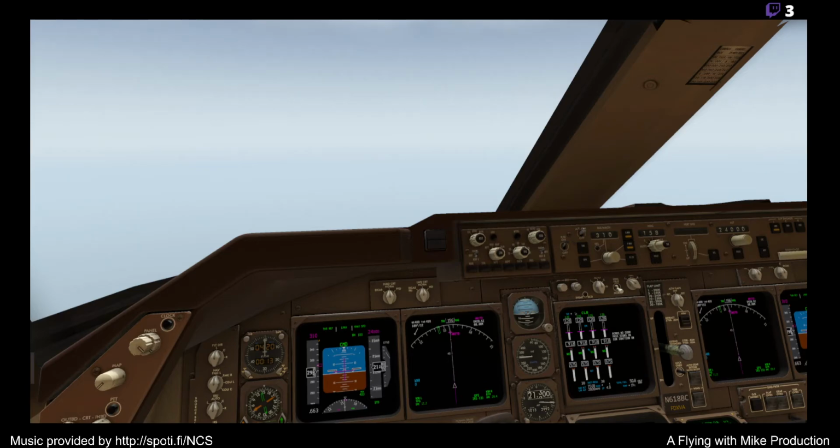Mac Air 0572, you're leaving radar coverage, monitor Unicom. Mac Air 572 copies. Thanks for the ATC. Have a great day. Over to Unicom. Yeah, thank you.